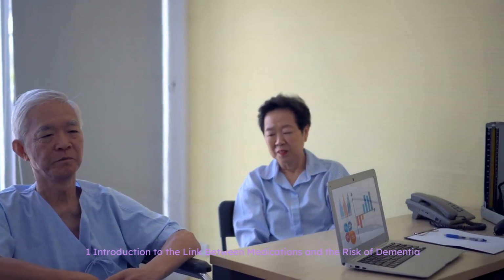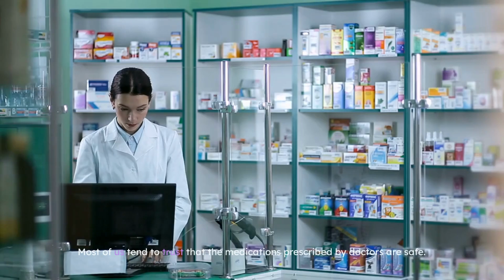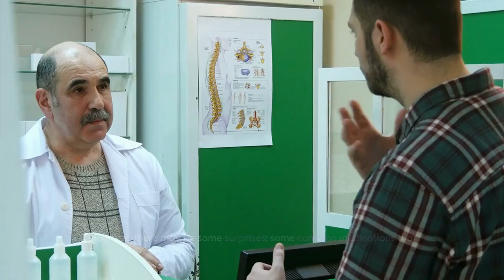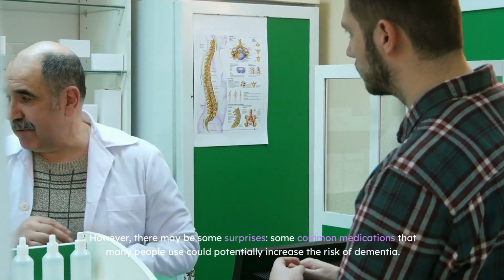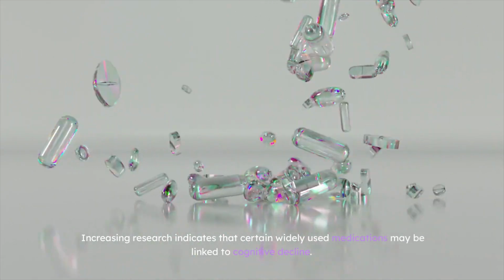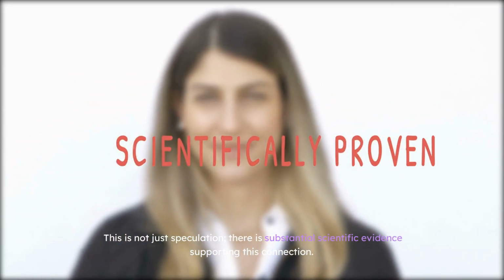1. Introduction to the link between medications and the risk of dementia. Have you ever wondered what is really in the pills you take every day? Most of us tend to trust that the medications prescribed by doctors are safe. However, there may be some surprises. Some common medications that many people use could potentially increase the risk of dementia. Increasing research indicates that certain widely used medications may be linked to cognitive decline. This is not just speculation, there is substantial scientific evidence supporting this connection.